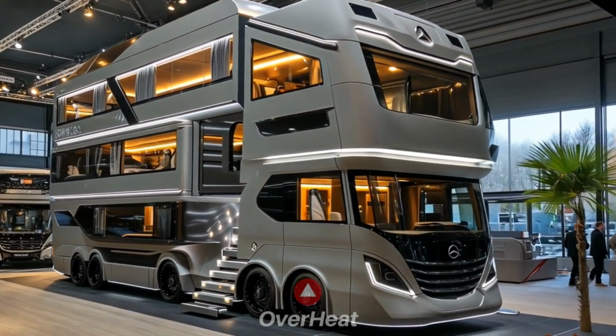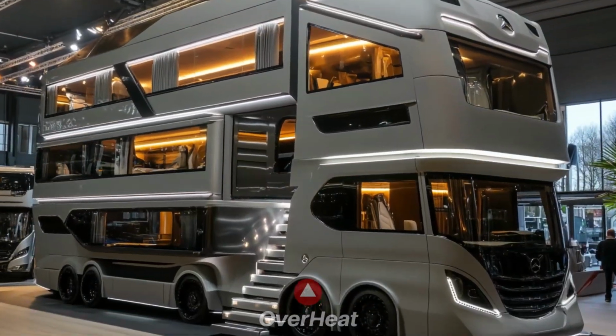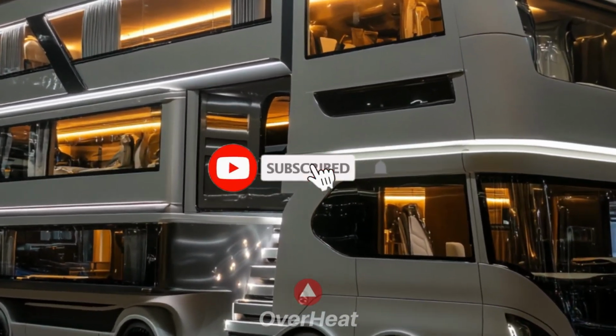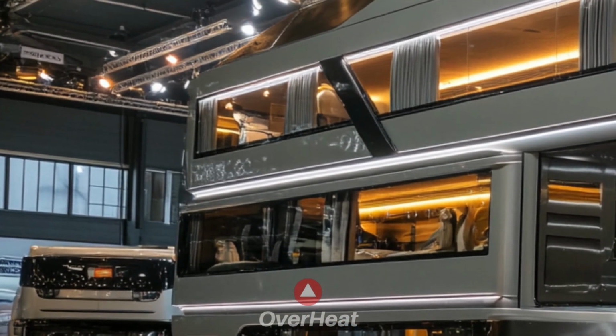Welcome back to Overheat. Mercedes-Benz GLE Motorhome 2026, a combination of adventure and luxury. Externally, the material will probably be a composite that is robust, lightweight, and has good thermal insulation.